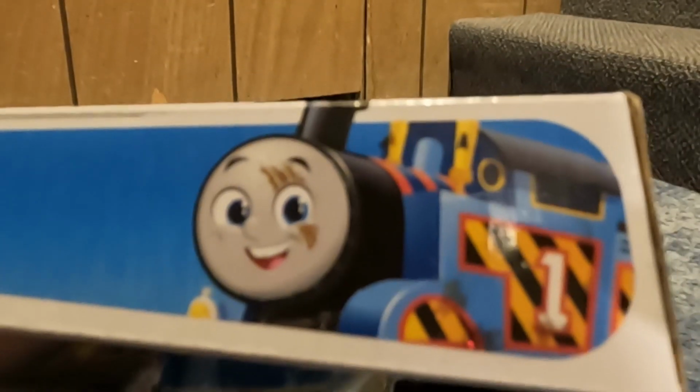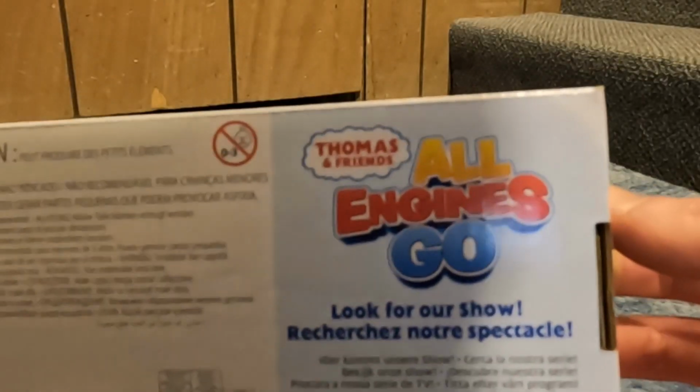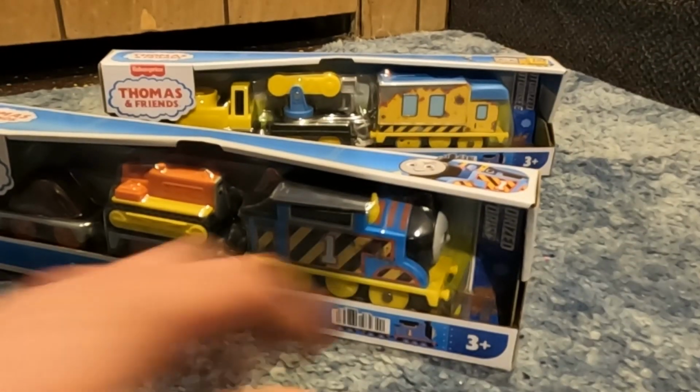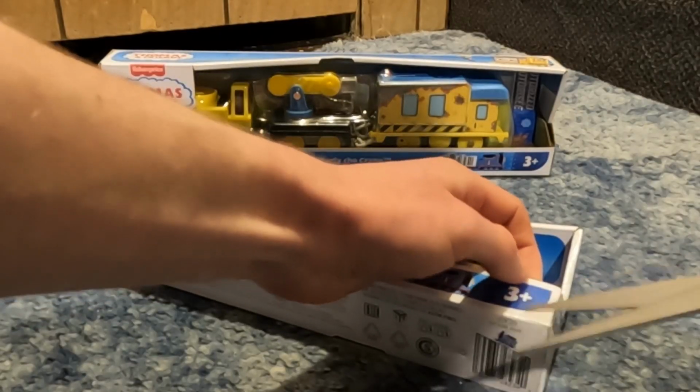On the top of the box, we have a little promo of the Construction Thomas. This side, we also have a promo of it. And then on the other side, it's this. And on the back, it looks like this, just all plain. The underneath looks like this, with Thomas climbing the barcode. So let's get to opening him. Alright, coming in for the unboxing. Let's just cut this here.